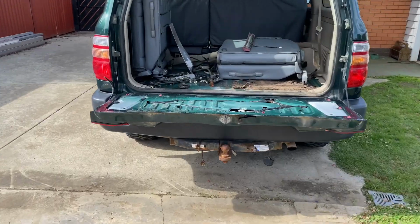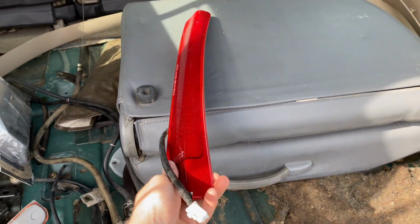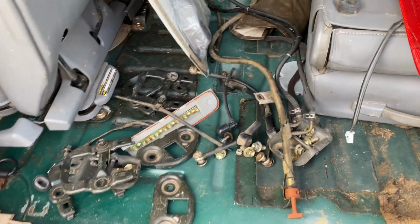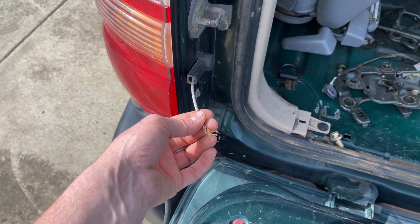And then the next night, more stuff popped up on Marketplace. I couldn't resist. $30 for a rear brake light and these rear anchor points. And then I grabbed some tailgate straps because ours decided to break just before I was about to leave to go pick up the parts, which was really lucky.